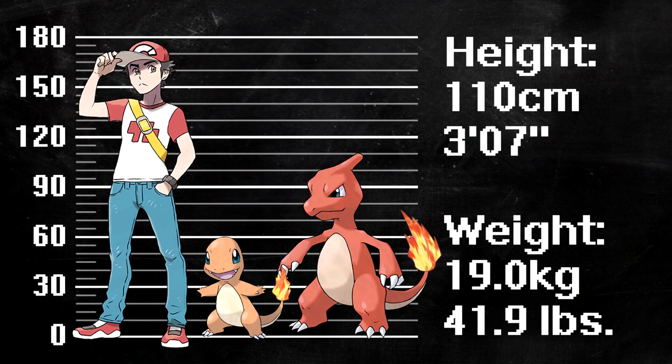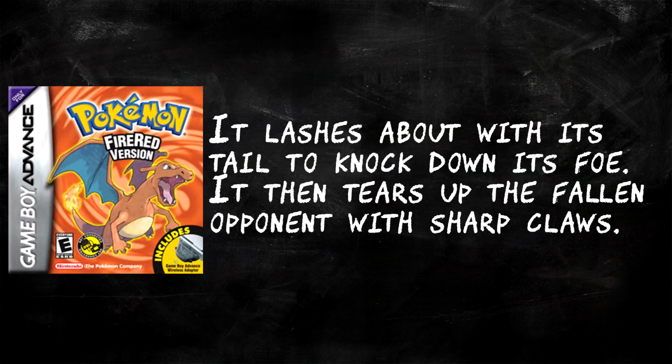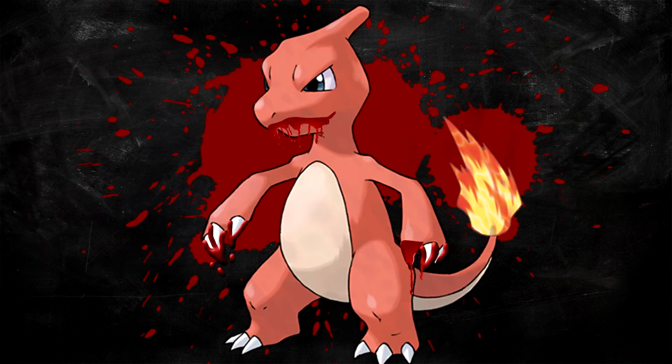Charmeleon is quite a lot taller than Charmander, standing at 1.1 meters tall, or 3 foot 7, and it weighs 19 kilo, or 41.9 pounds. Charmeleon is a really brutal Pokemon. Its Fire Red Pokedex entry reads, "It lashes about with its tail to knock down its foe. It then tears up the fallen opponent with sharp claws." Wow, pretty savage Charmeleon.